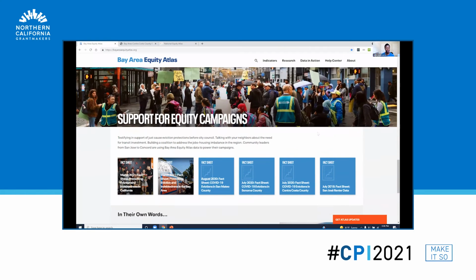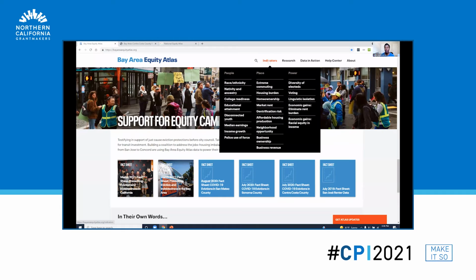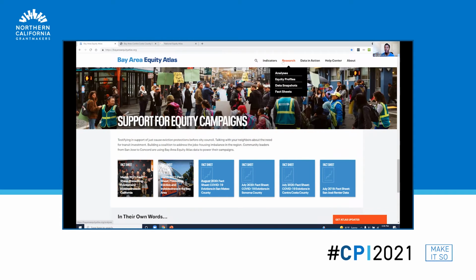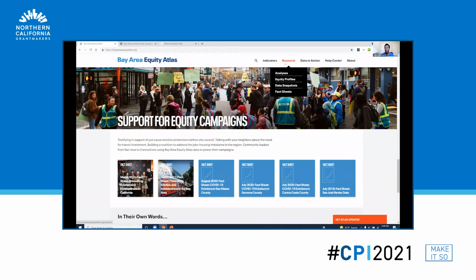So when you have some time, it'd be great to check out the homepage. I just want to share what's on the top menu here before diving into the indicators. So we have our indicators, which is really the driving force behind the Atlas. We conduct research, analyses, equity profiles, data snapshots, and fact sheets.